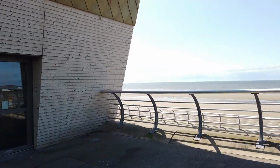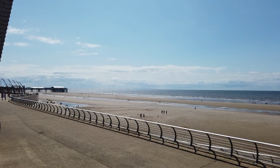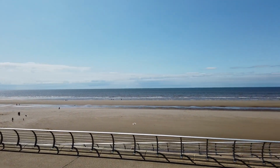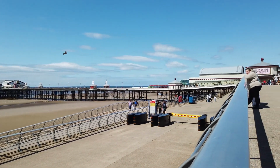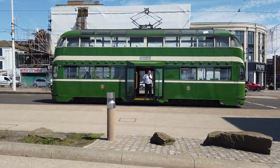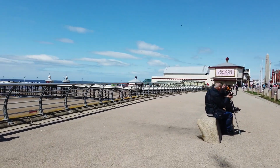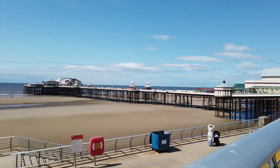But anyway, let's have a look over here. Oh, look at that, look gorgeous, doesn't it, eh? Absolutely gorgeous. But it does what I'm seeing. Hopefully it will with the camera. Yeah, vintage tram there. Just another look at North Pier for you.